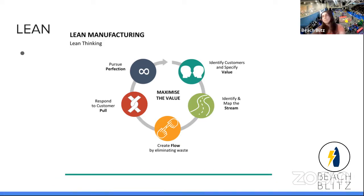Next up is identifying and mapping the stream. And so this is a big process in the workplace. This is a whole thing called value stream mapping that if you're interested, definitely hit me up. It's a fun, like really cool Excel sheet. But for the purposes of this, what this means is you're kind of going through your steps to make that. Step 1 is to cut your tube. Step 2, drill the holes. Step 3, deburr, stuff like that.